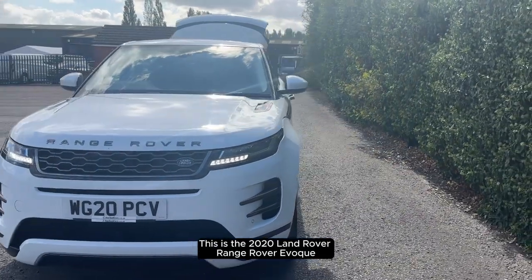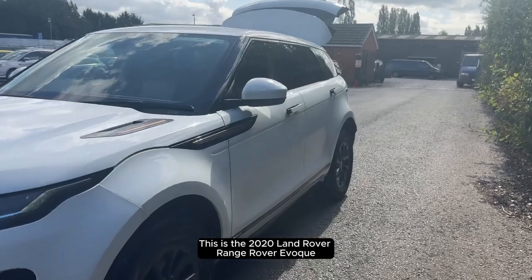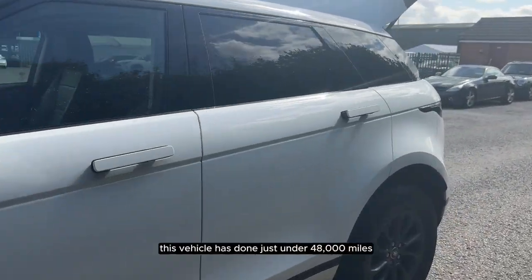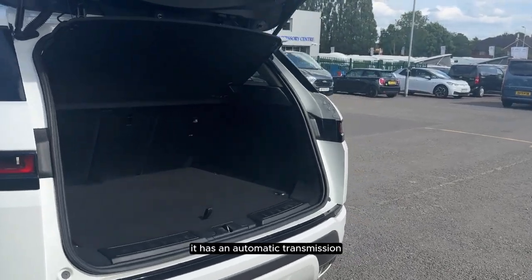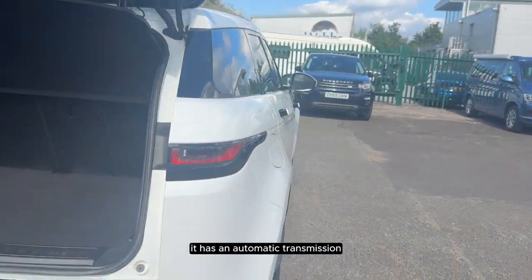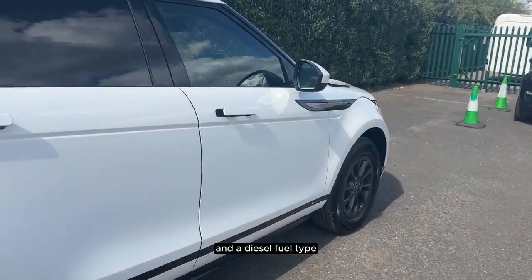This is the 2020 Land Rover Range Rover Evoque. This vehicle has done just under 48,000 miles. It has an automatic transmission and a diesel fuel type.